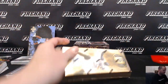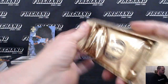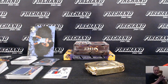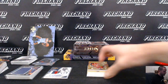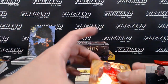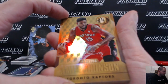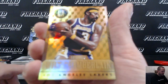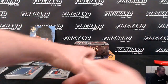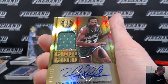All right, 14, 15 gold, a standard. Latrell Sprewell to 79, the Knicks. Amir Johnson, Raptors. Chris Paul, Clippers. Sean Kemp, Sonics and Thunder. And Wilt Chamberlain, Lakers. First hit, Dallas Mavericks, Rolando Blackman, jersey auto to 149. The Mavs, man, Scotchy. Getting Aguirre and Rolando.